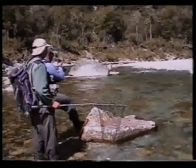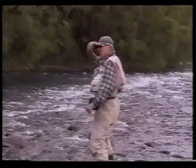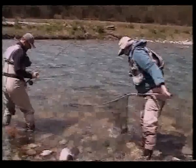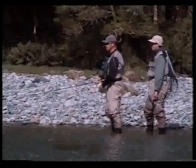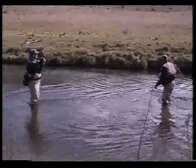Like most anglers visiting New Zealand, we use the services of professional guides. Our guides, Steve Carey and Dean Bell, are both members of the New Zealand Guides Association. To us, they were indispensable. As we go through this journey, you'll see just how much we relied on their expertise.